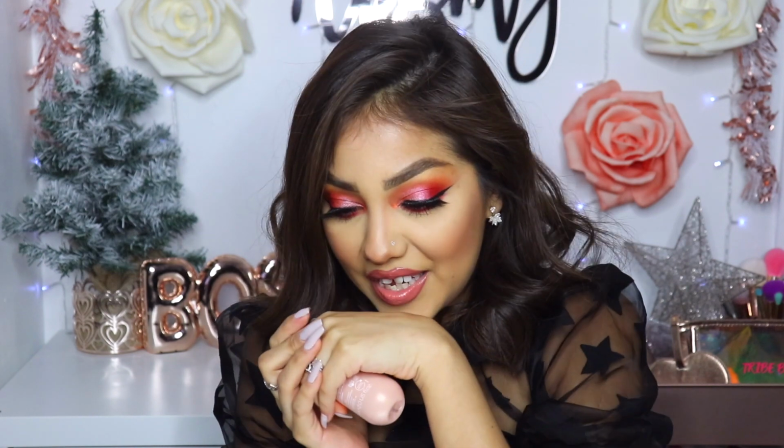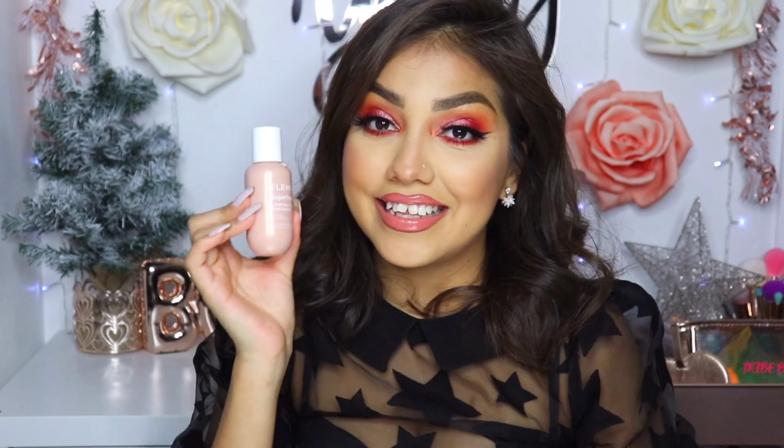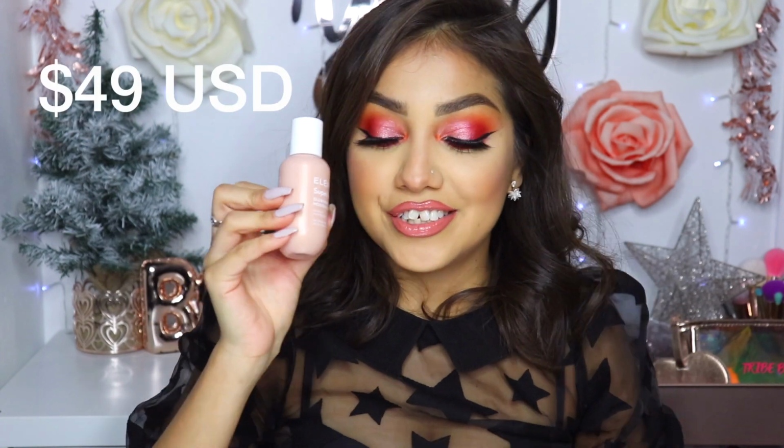It's so beautiful and it smells so good. Oh my god, I don't know how to describe it. It smells like something I've smelled before. I'm so bad at describing scents, but it smells good. Trust me. It doesn't smell strong. It has a subtle scent, but it smells good. It's perfect for underneath your makeup or on days you don't want to wear makeup. It's just perfect. This little guy retails for $49.